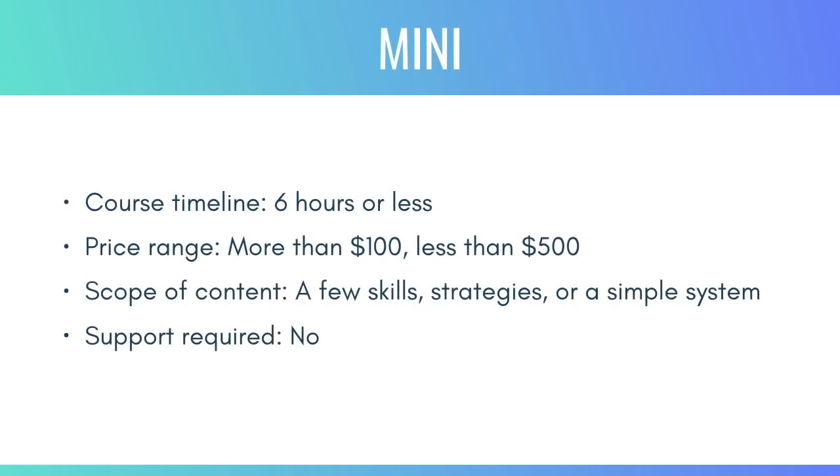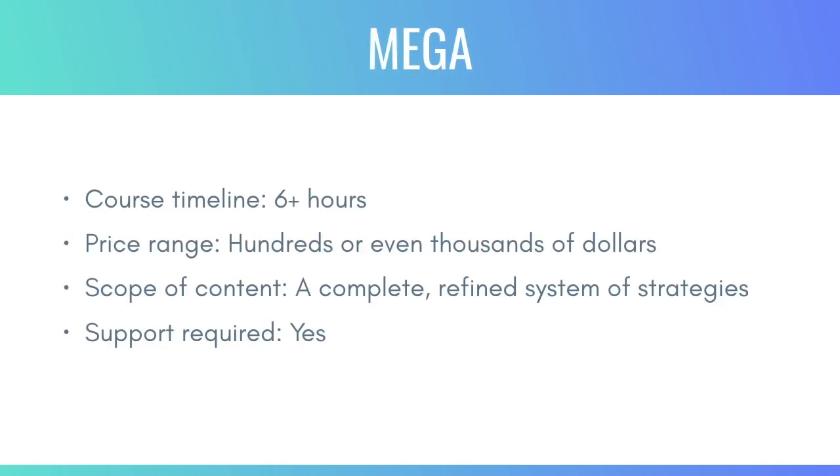With a mini course, that's about 6 hours or less of content, it's going to be more than $100, but usually less than $500. And with a mini course, it's a few skills, a few strategies, or even a simple system. For this, though, you don't need to necessarily provide support, though some will, but you're, again, not facilitating a complete transformation in the way that you are with a mega course, where you do want to offer support.